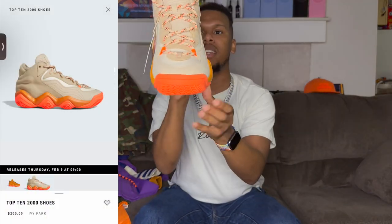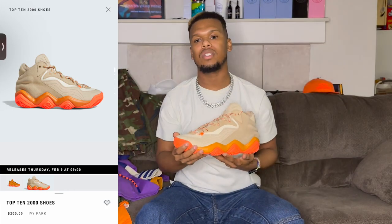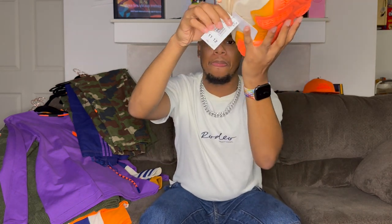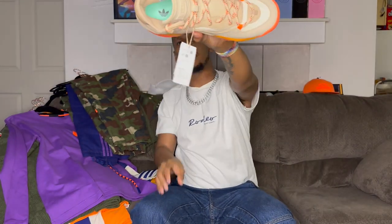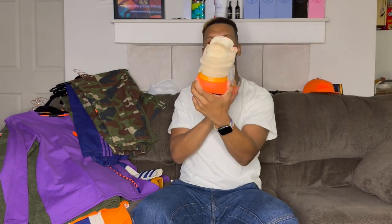This is the Top 10 2000. Apparently, this is the same shoe that Kobe actually started with his rookie year. That's what I've been reading about and hearing about, so we have that. I got a size 11. The shoes were actually $200. And here's the inside. The little inside moment right there. Just get all up in there. Yeah, so we have that little moment for you with these shoes. $200. They are very comfortable. I have tried them on.